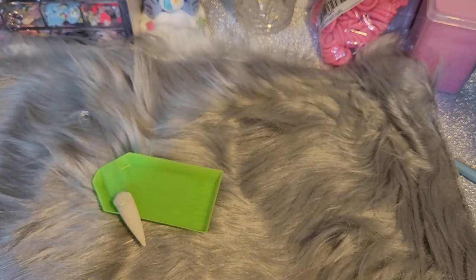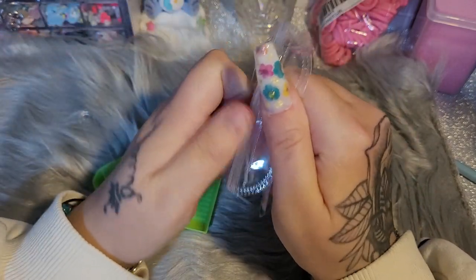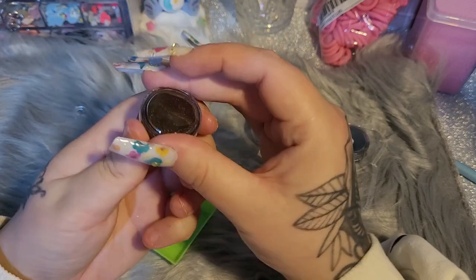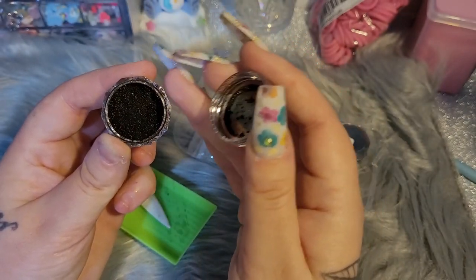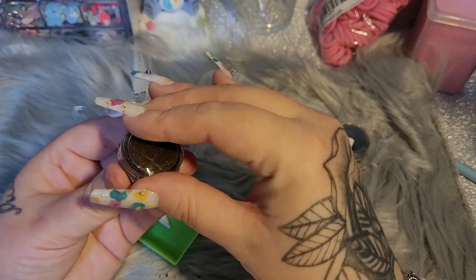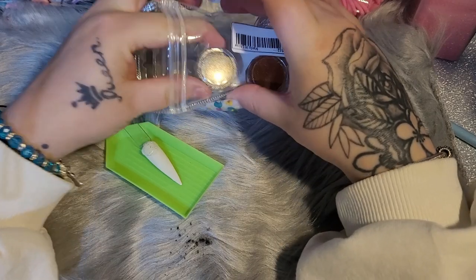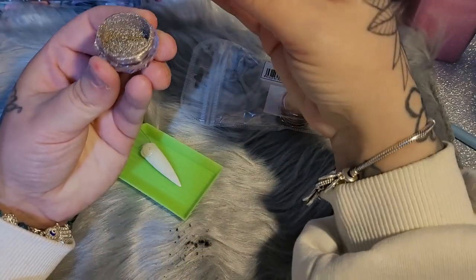There's that. I got some chrome glitters, although it looks like there's bugger all in them. So we got that. Okay, there is some in there. Wow, look how black that is. That's cool. Did you see that? That's just gone all in my fluff. Look. Flip's sake, woman. How am I going to get that out of my fluff? Oh, I'll have to brush it out.